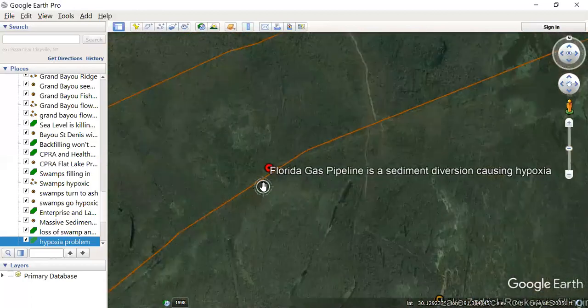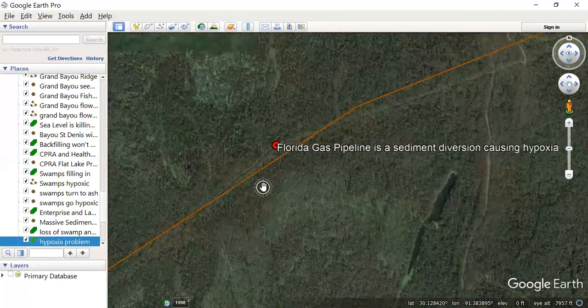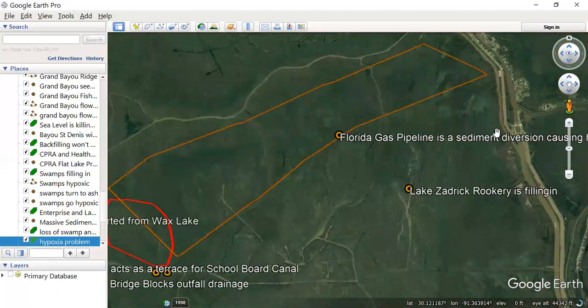Same thing with Florida gas pipeline. There's supposed to be gaps every 500 feet along the pipeline right of way. Instead, the pipeline right of way is efficiently conveying sediment from the channel across the swamp, basically making a dam and basically impounding the swamp.